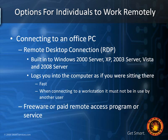And for those of you who don't know, a remote desktop connection basically makes it look like you're working on that XP or Vista or server computer, just as if you were sitting there. The only downside is that workstations can only have one person logged in and working at the exact same time, so someone can't be using that workstation at the main office while you're connected to it.